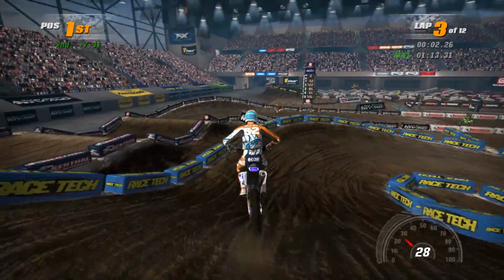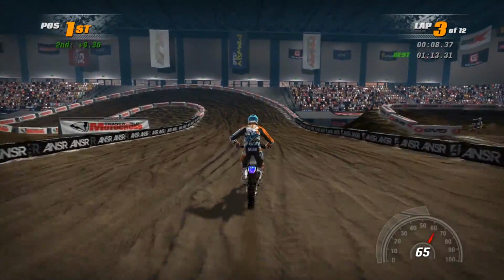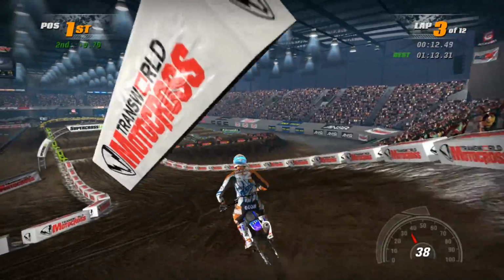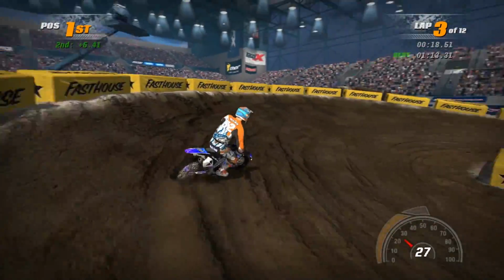I do like what they did coming out of the first corner up here, where it drops down and then there's a rhythm section with a plateau jump with another plateau jump on top of it, so like two tables on top of each other. In this you tend to triple to the base of the plateau and then quad into the corner essentially.